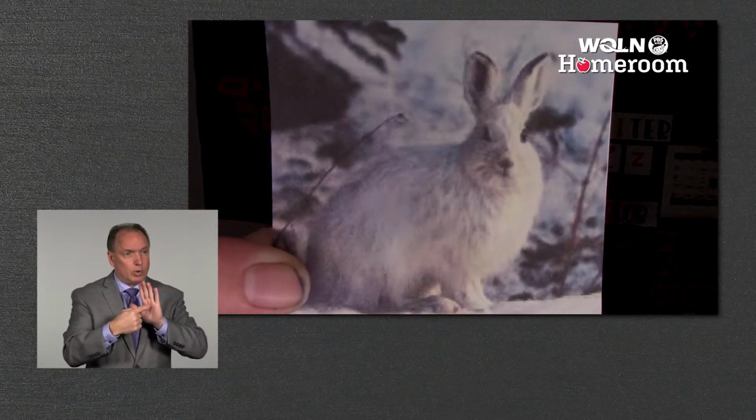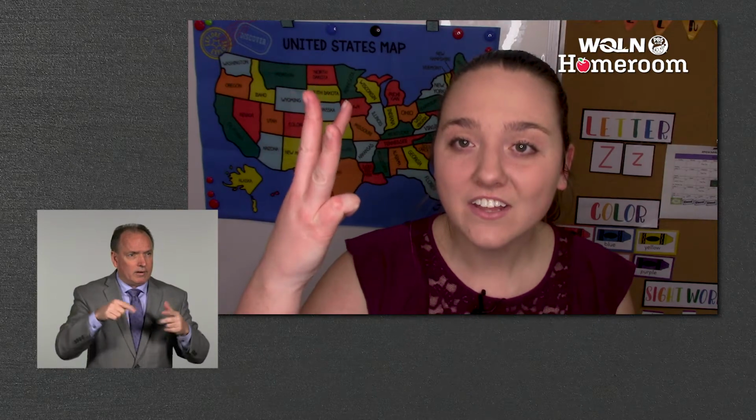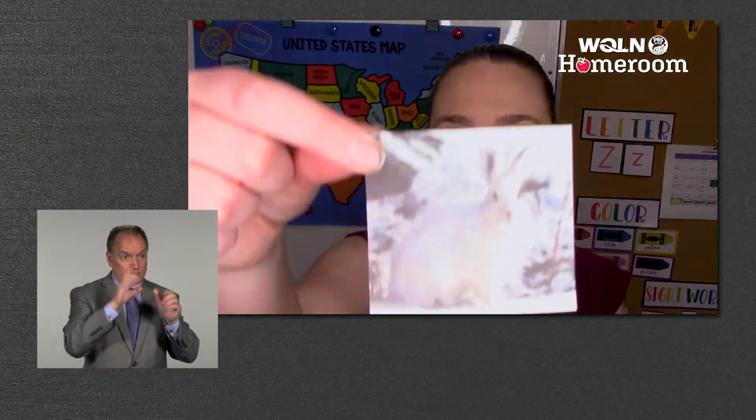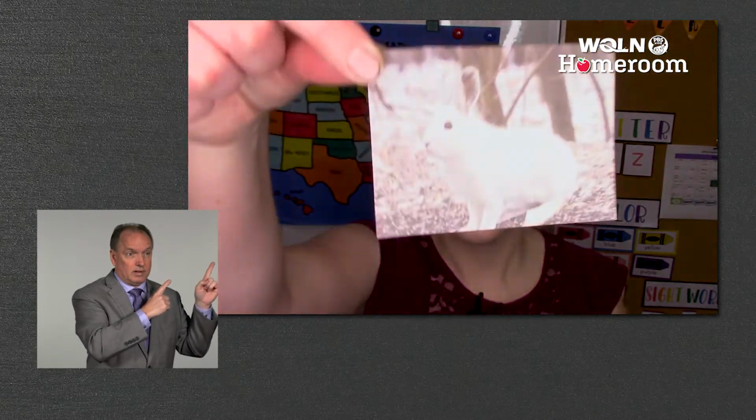So our snowshoe hare looks like this. That is one picture. Now here is another picture of our snowshoe hare. All right, same thing. I want you to think about those characteristics that you noticed: his fur color, his ear color, his feet color, and also his tail. All right, back to the first picture. You're thinking of his characteristics. And the second picture.